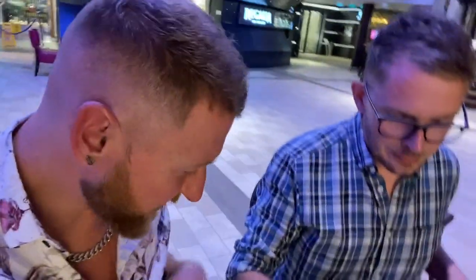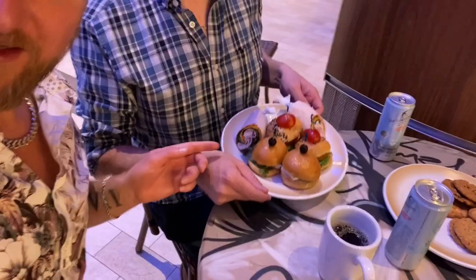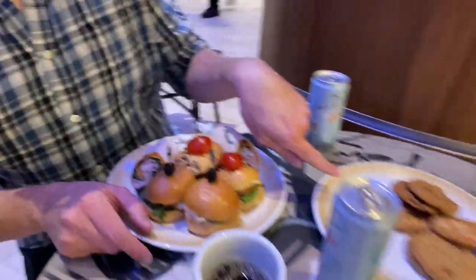We're now having some snacks. We've got lovely snacks there. Ooh, cookies. We've got cookies as well. It's going to be lovely. And I have a coffee as well, so I'll have that. And then we'll probably go to sleep after our snacks there.